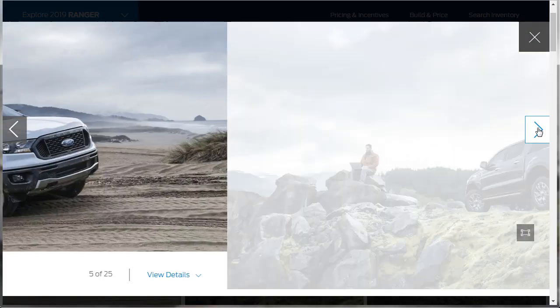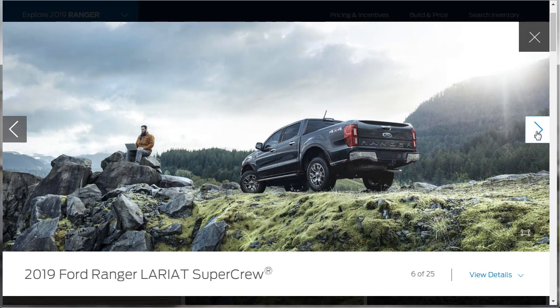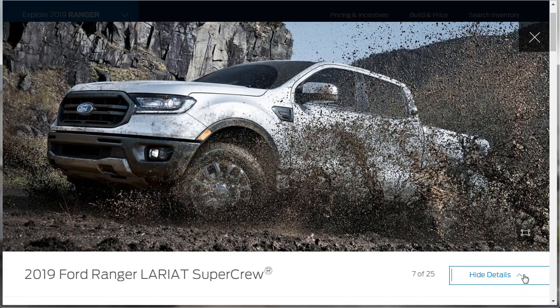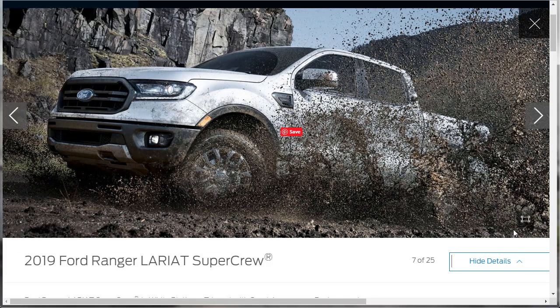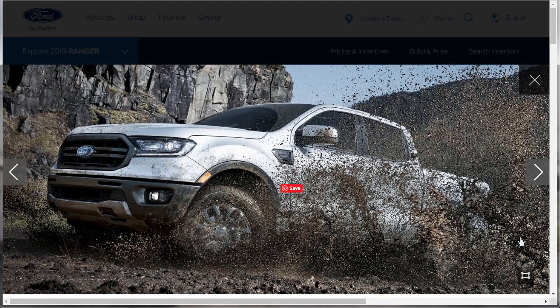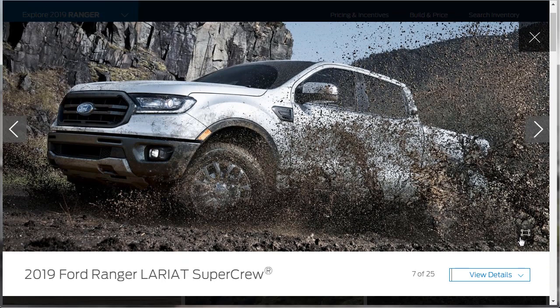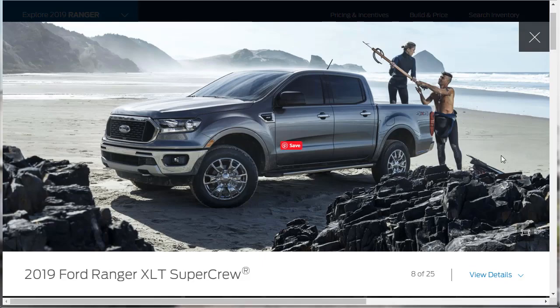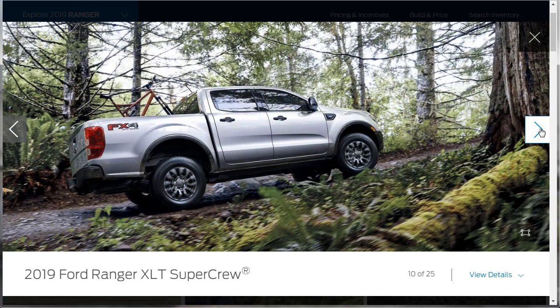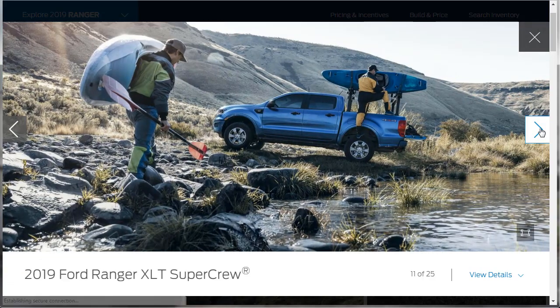So here we got some nice shots. XL SuperCrew. Got some decent shots. Here's a Lariat SuperCrew that looks pretty loaded up. We're not going to worry about reading the details. Yeah, we can hit this drop down, which will give us a few details. But here's the deal. We're about to go through the features, so it's going to end up being redundant if we start reading all that information. Plus, it just takes too long. Here's an XLT SuperCrew at the beach. And you know what? I think we need to move on. I think we've seen enough of the outside of this truck. I think we need to move on to some interior photos.